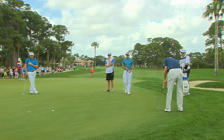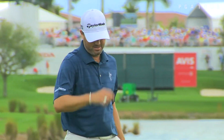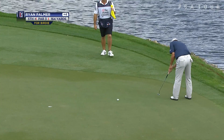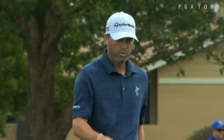Over at the third, players taking advantage of one of only 2 par 5s on the golf course here at PGA National. Then at the 5th, one more. This got Palmer to +3, around and down.